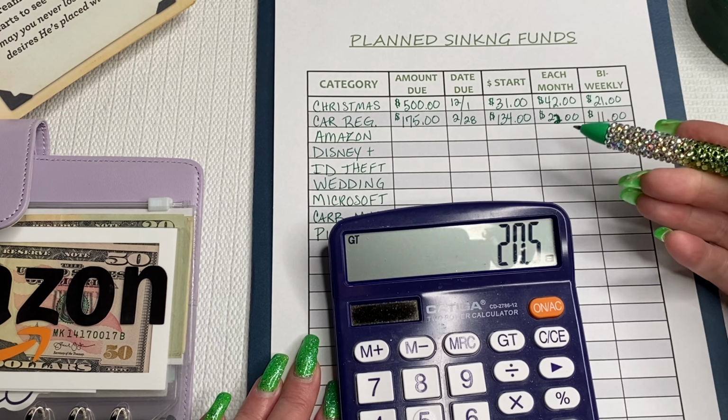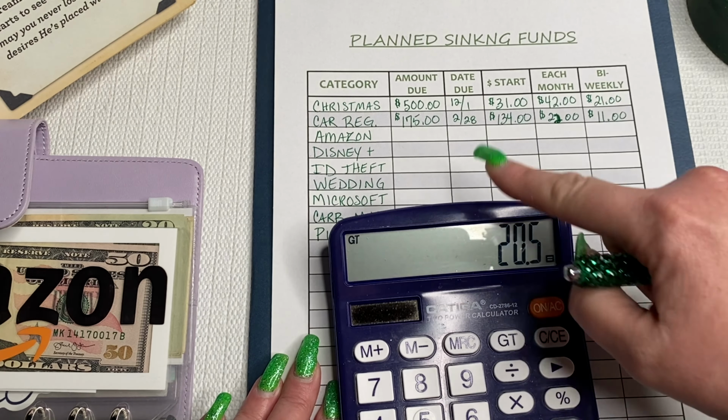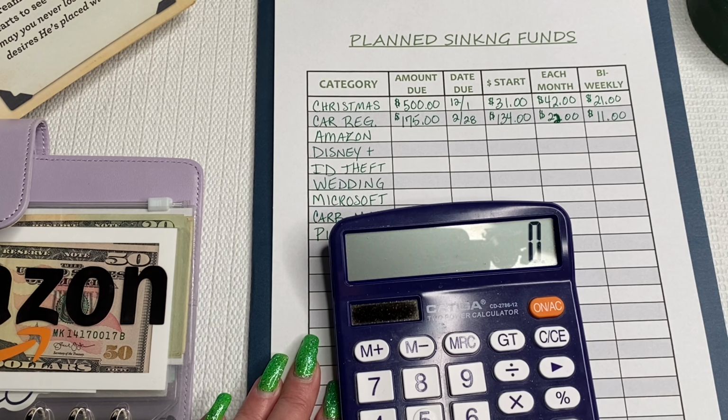And again, I will reevaluate this one to see what I need, because if we do 175 divided by 12 equals, we'll say $14.